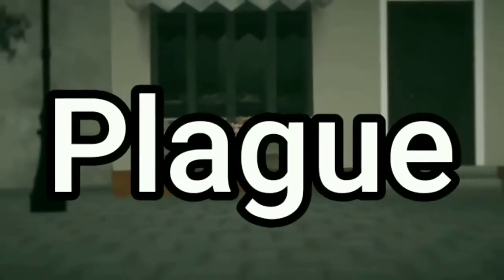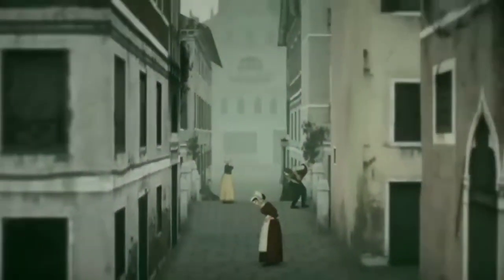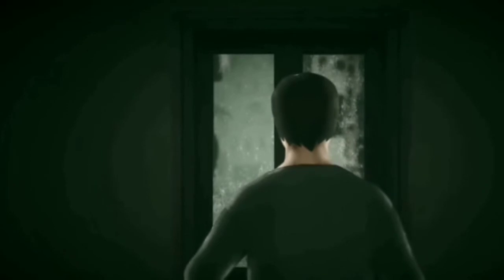Have you ever heard about plague? It is a serious bacterial infection that is transmitted primarily by fleas. The organism that causes plague, Yersinia pestis, lives in small rodents found most commonly in rural and semi-rural areas of Africa, Asia, and the United States.